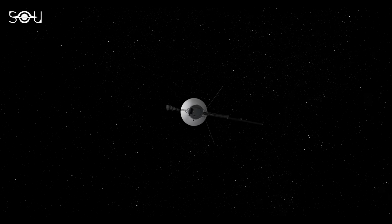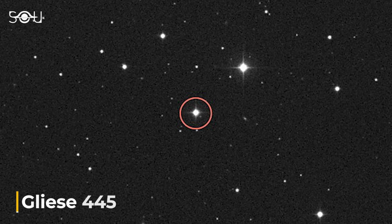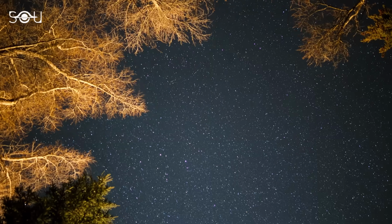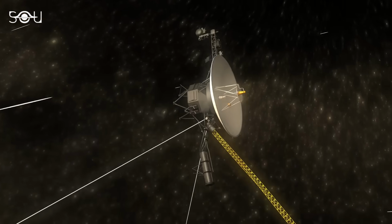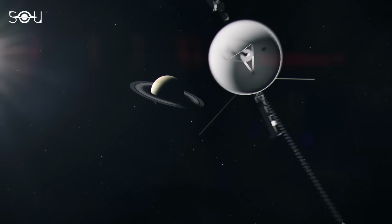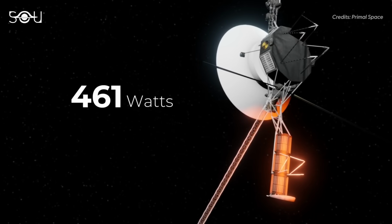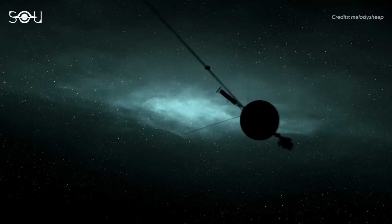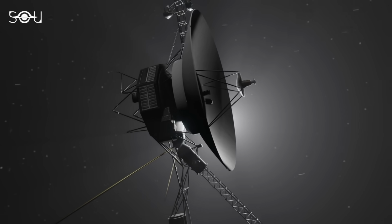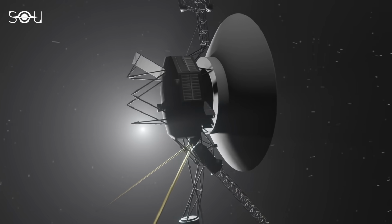It's not headed towards any particular star or planet, but in about 40,000 years, it will pass relatively close to a star named Gliese 445. In human terms, this is a long time, but it's a blink of an eye on the cosmic scale. The sad reality is that Voyager 1's days of collecting science data are numbered. The two Voyagers have been exploring the cosmos for nearly half a century. Their power is projected to run out sometime beyond 2025. After that, they will silently drift through the Milky Way, possibly for eternity. Scientists are hopeful that the spacecraft will continue to send scientific data until the mission's 50th birthday.